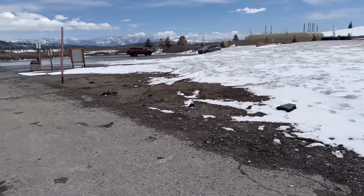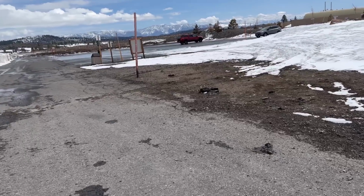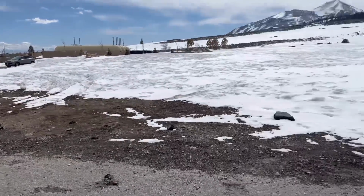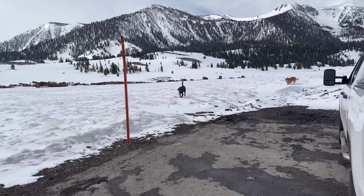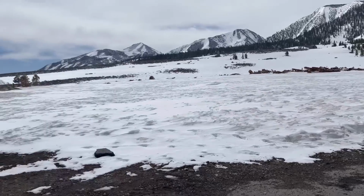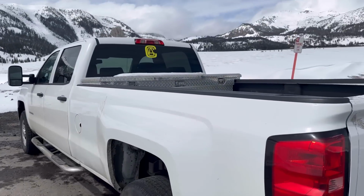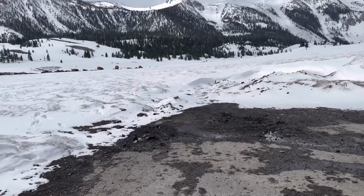Well, as you can see, we're down to the grade here. Just the other day, there was a wall here that was about probably 5 or 6 feet high, like this side. This side has completely melted off. So you can start to see all those logs out there starting to be exposed, which were completely under snow just a few days ago. So it's melting off pretty quick. Today is very cold, and the next couple days are gonna be cold, but it's definitely a big change in the last couple days.